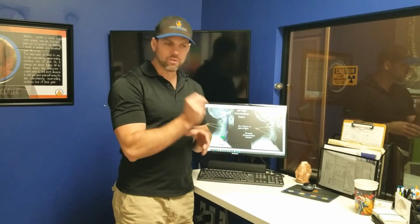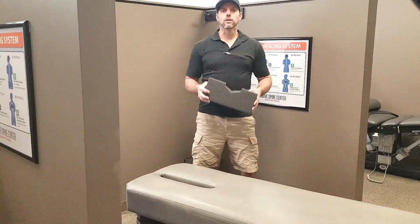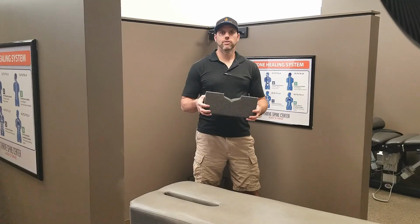So if you want to age more gracefully, and you want to function better, and you want to have better health long term, it's very, very important to have that normal cervical curve, and that's why that neck wedge exercise is so important. Okay, so now I'm going to demonstrate how to use the neck wedge.